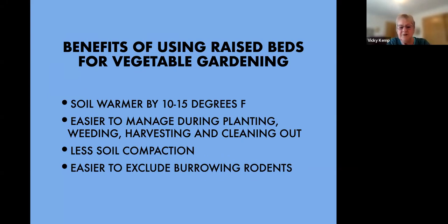But it's much easier to manage during your planting, your weeding, your harvesting and clean out by having it not down on the low ground, where you can sit on the edge of the raised bed. You can move around with the wheelbarrow. And then the other thing is you have less soil compaction because you're not walking in areas that one year you might be planting and another year not be the walkway in between rows. So you're not walking inside your raised bed, obviously, because there's no need for it.